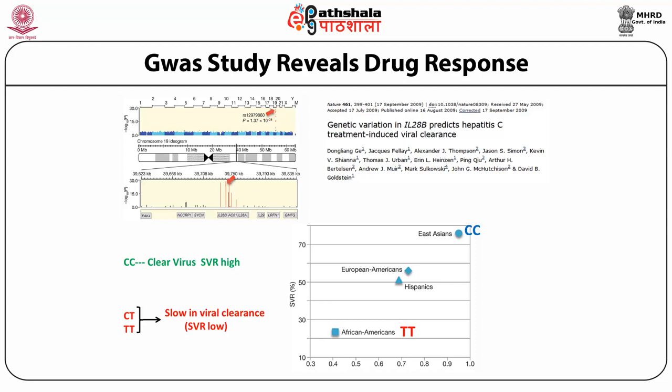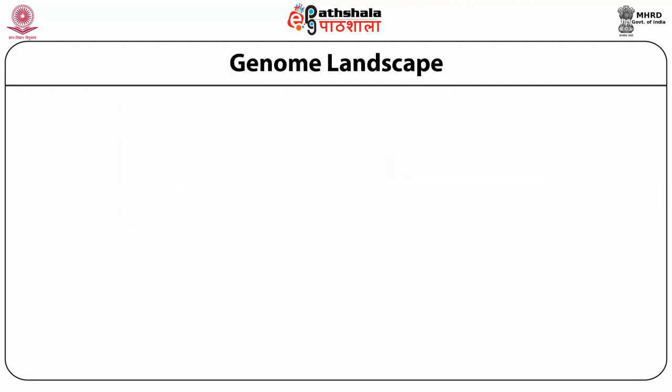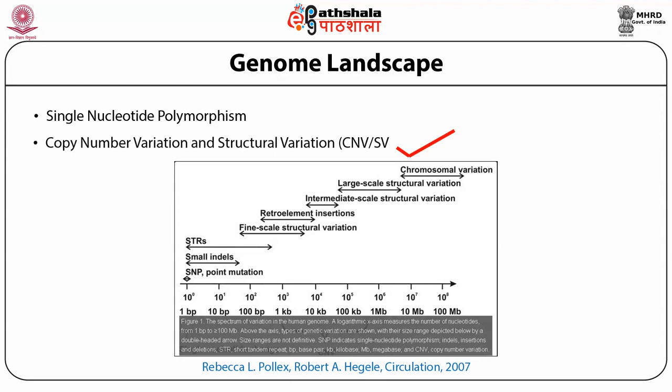So this study tells about an example of how GWAS has the potential to screen between a responder and a non-responder to a particular drug. So till now, we've seen examples of single nucleotide polymorphisms and their utilities. Yet another difference in the genome landscape is the copy number variation or the structural variation.